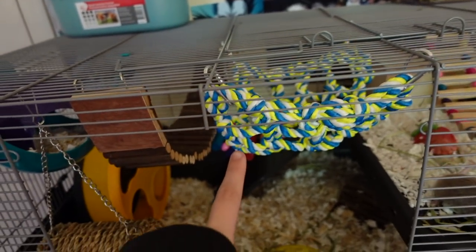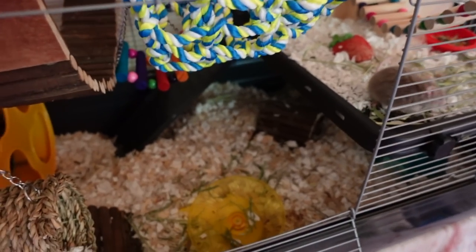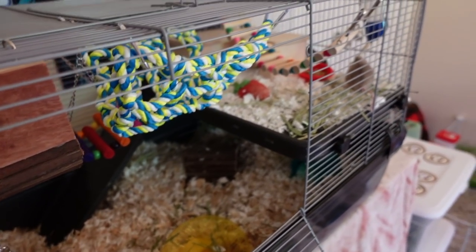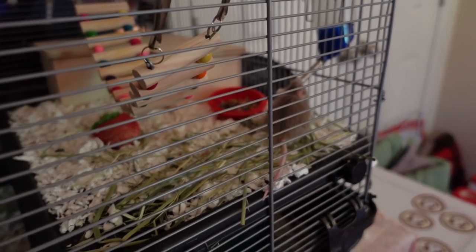I have not seen him cross the bridges yet. I don't know if he's too scared or not, but I do want to eventually get it on camera. So I'll try to post it on my Instagram if he does do it eventually. And yeah, here's him drinking out of his water bottle and everything.